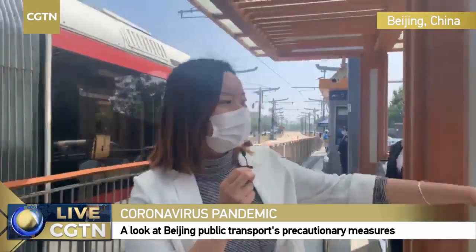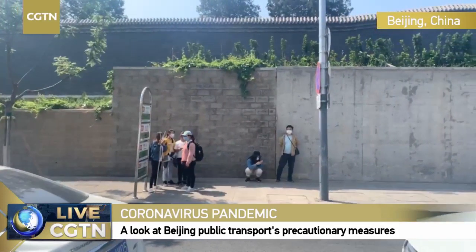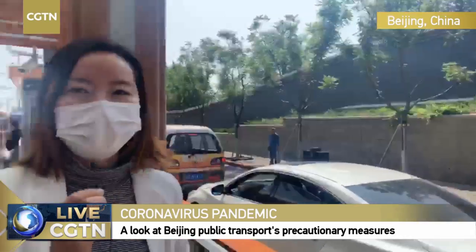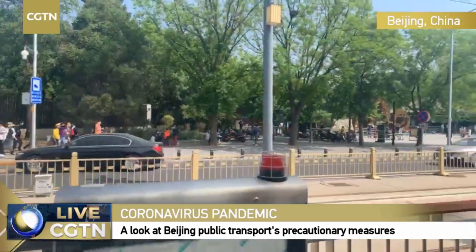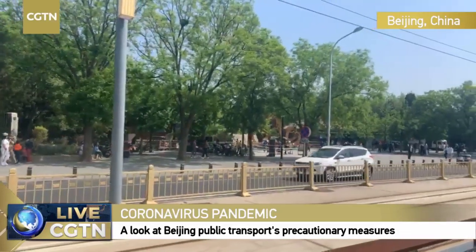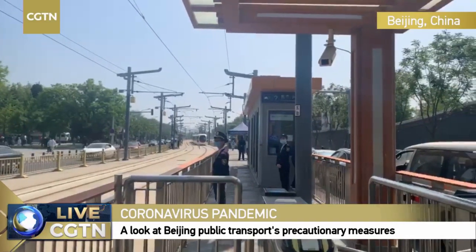You can see a lot of travelers and visitors are wearing their masks, remembering to protect their personal hygiene and waiting on the tram. Just now, on this side is actually the Beijing Botanical Garden, and they have even more people on the line. So just now we can see this lady in the white coat. Let's exit the station together.